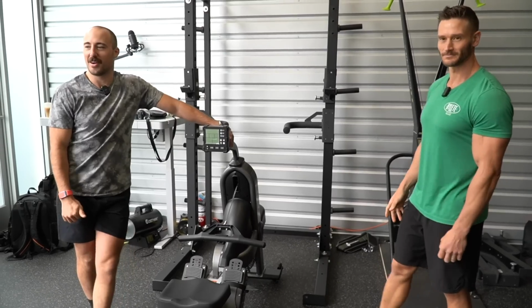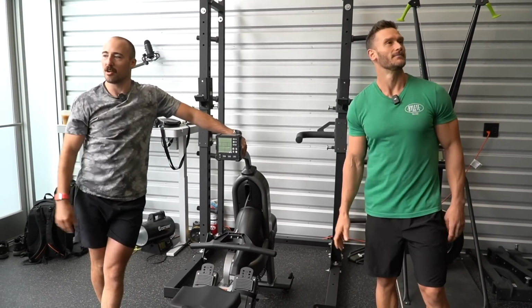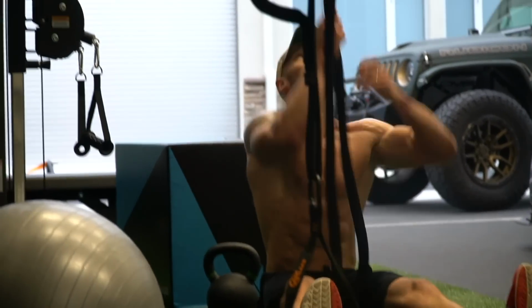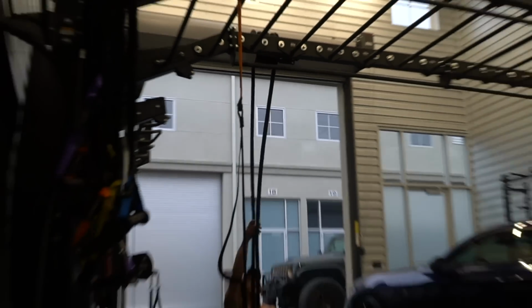I'm trying to think of things I would recommend to add. And we've got the wall ball target. Are you doing many wall balls? Yes. Definitely. I know that's a CrossFit type of training. I've got the endless rope. Oh, you have the drum rope too. How are you using this? Are you using it for more tricep, or can you also use it for bicep stuff? No, I use it for cardio more than anything. It's just functional cardio for me.